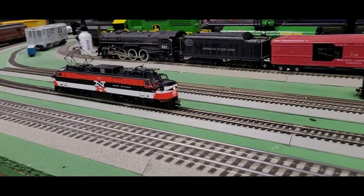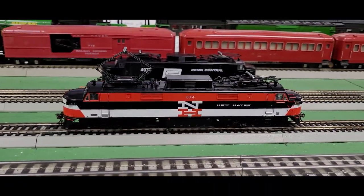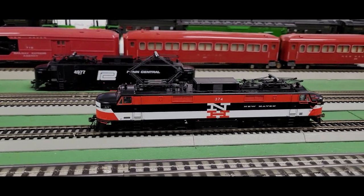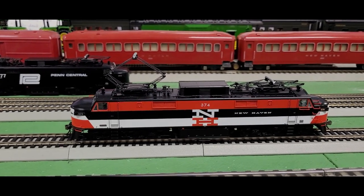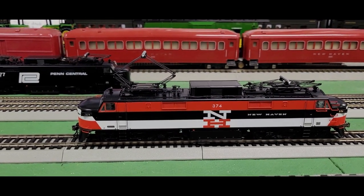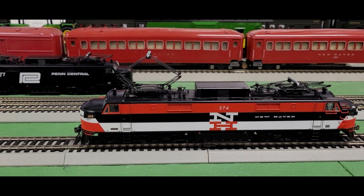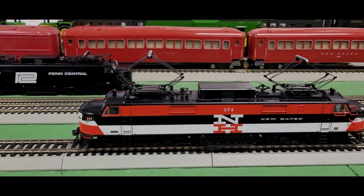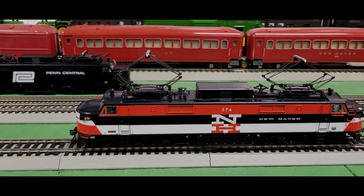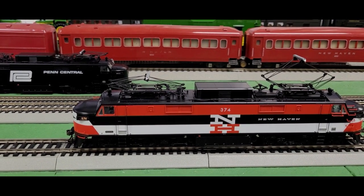Now what I gotta do is I'm gonna stop it right here and I'm gonna do this direction control there. So it's going in one direction here. What I'm gonna do, I love the brake sounds. I gotta change direction so you guys see the pantograph shift. And then off I would go in the other way.